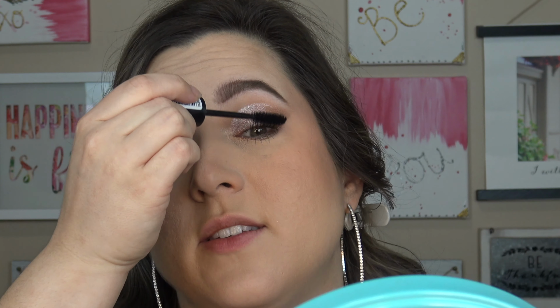Now that that is set for a second, I'm gonna try a second coat. This gives me some good length. Okay, I'm a fan. Essence really seems to know what they're doing when it comes to mascara.